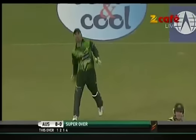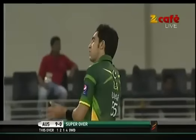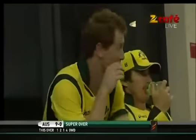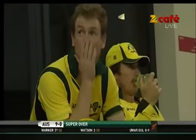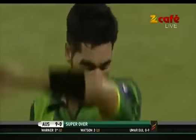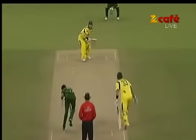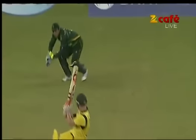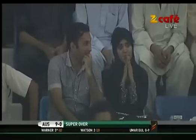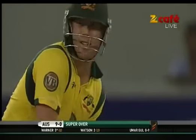Down the leg side, there's the first wide of the night. And it's been bowled in the super over by Umar Gul. What a time to whip in an extra. He's lucky that he got away with it, because that was not the best of the deliveries. It was on the legs, it was in the zone of Warner. Lucky that he didn't get any bat on it. The way he swung his bat could have easily gone into the stands. Look at that. They've gone miles, I tell you that. Lucky that Umar Gul had to just give 1 run.